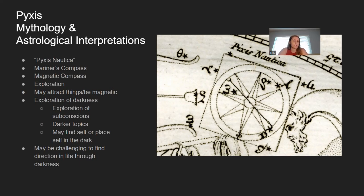Exploration of darkness, which can also transfer over to exploration of the subconscious, or darker topics, may find self or place self in the dark. So they might be very interested in those more taboo or subconscious things, the things that other people don't look at all the time, or that maybe make other people uncomfortable. And then it may be challenging to find direction in life through the darkness. So they might get stuck in the dark here, and that can be a very, very challenging place to be in general. I do think that water signs overall are a little bit more equipped to deal with darkness than maybe a fire sign, but it doesn't mean it's not challenging.